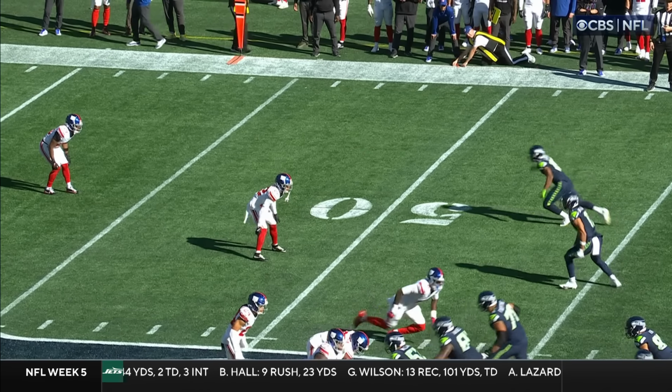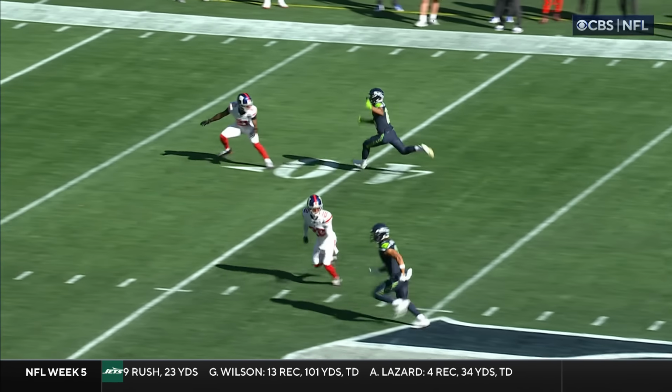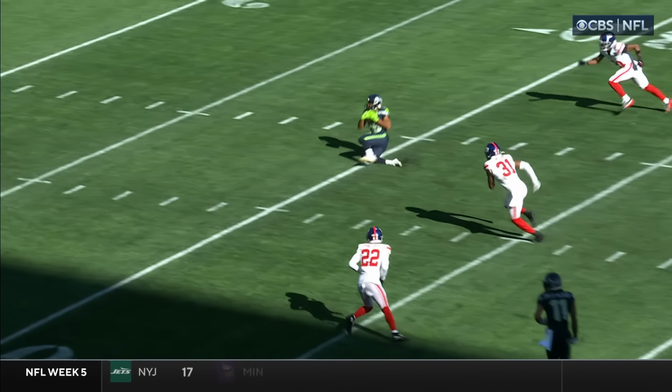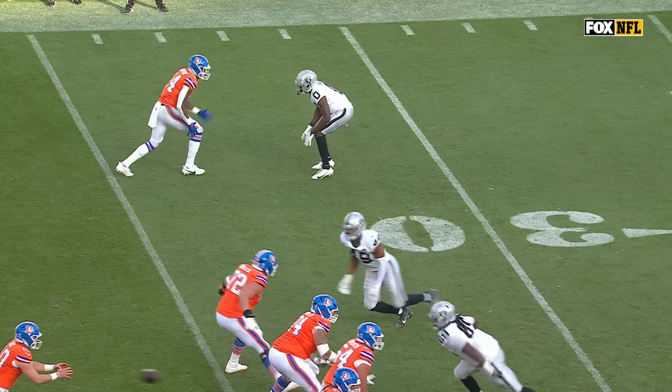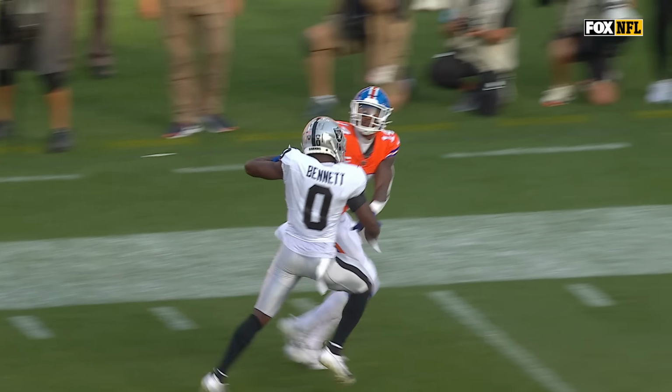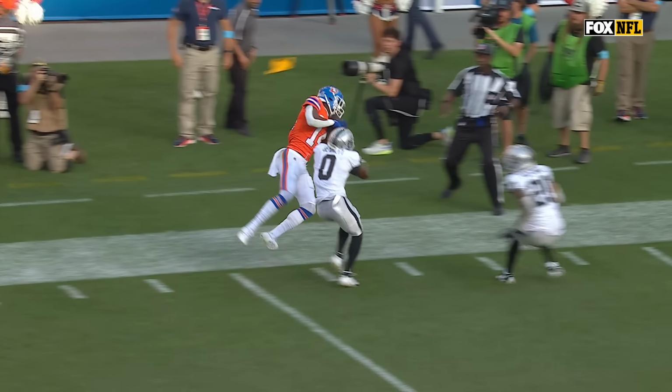Good job by Geno Smith stepping up, but Tyler Lockett, a guy that in zone, he just knows how to get open. Breaks down a double move, makes it look like that. And up at the top of the screen, you just see a simple outside release. You're running in stride. You get your head around. You can see a lot of that contact.